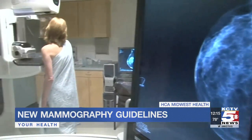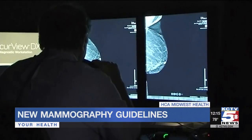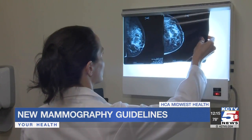Okay, so how might that look? I've always been told you have dense breasts. Yes, I've been told that for years. I don't know anything about what that means to me necessarily, other than, in theory, things can hide.